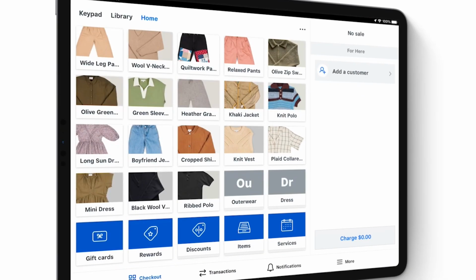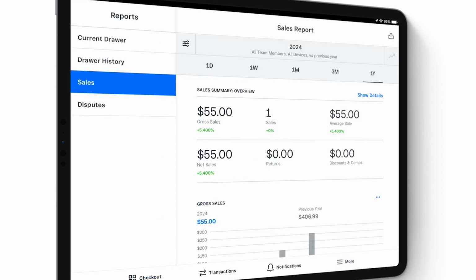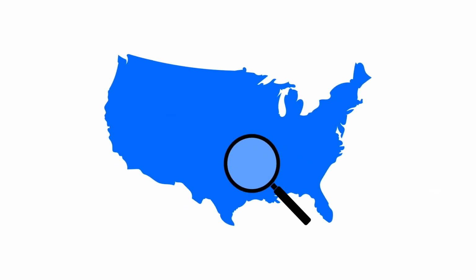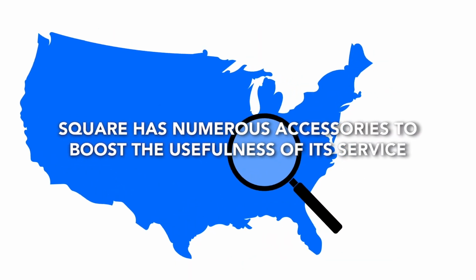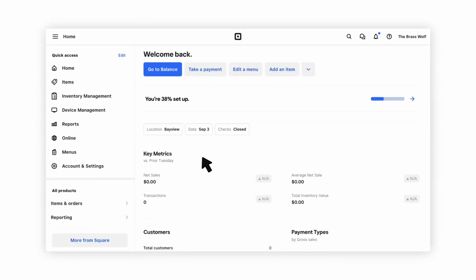Clearly, Cash App has some impressive features, so let's see how Square's stack up against them. Square point of sales hardware covers all bases when it comes to taking and processing payments. If you need a fully integrated point of sale and payments terminal, then the Register is ideal, featuring a dedicated customer display. Alternatively, you can get the Square POS stand, and you can simply turn your iPad into a Square point of sale location. They also have the Terminal, a compact device that enables you to accept payments and also print receipts. What's more, Square has numerous accessories to boost the usefulness of its service, with everything from cash drawers and barcode readers through to printers and scales being available.